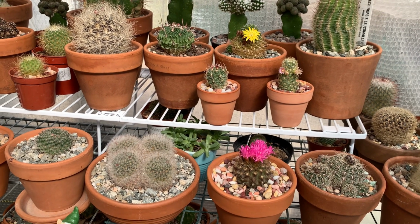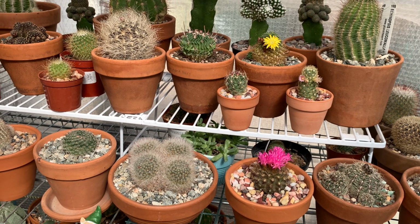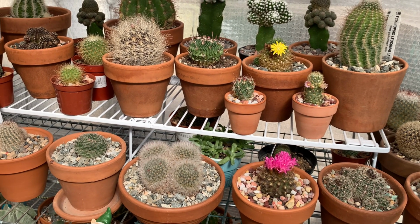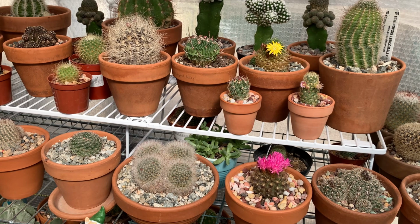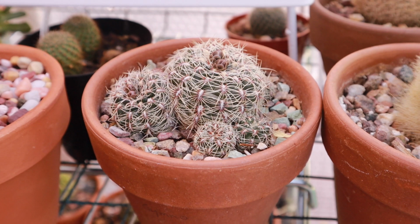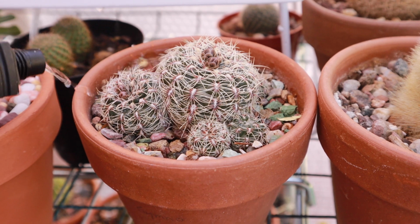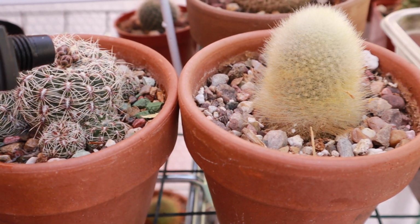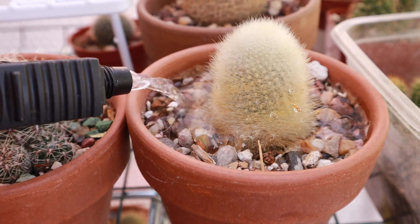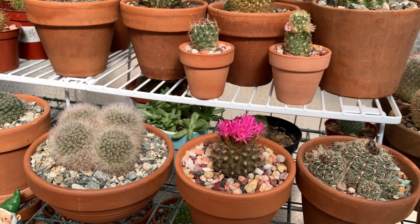But like I told you in my last video, I was going to give my cacti all their first deep watering with fertilizer. So a day after I shot that video, I fertilized first the cacti that are inside my greenhouse. Most of them, those that were already showing signs of new growth, new spines or new buds, I gave them their first deep watering with fertilizer. And then the rest, I gave them, I think, 3 days after.